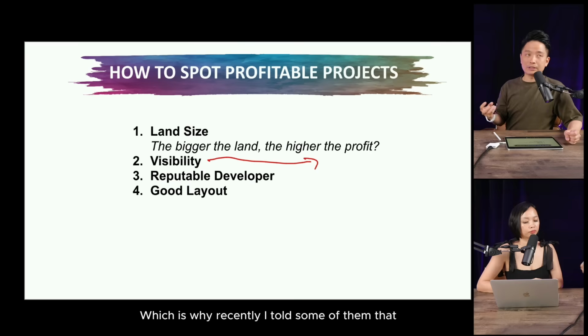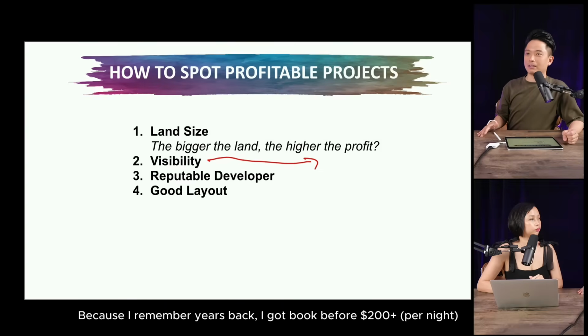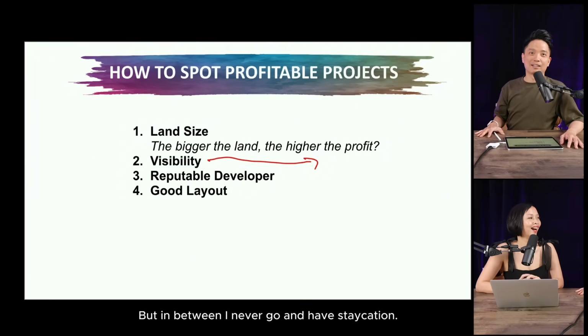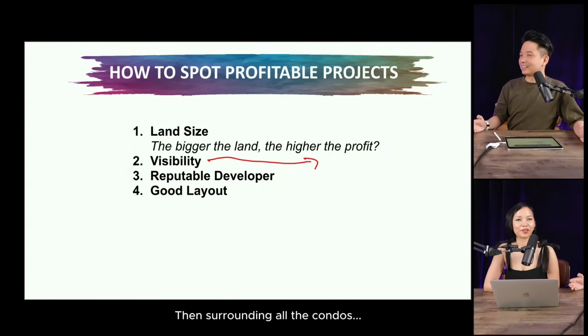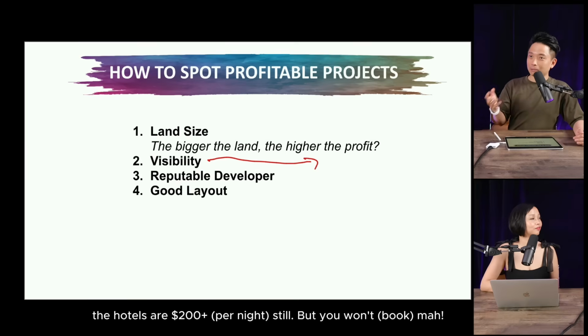Which is why recently I told some of them that I tried to go and book an MBS room. And I saw the cost, I was shocked because I remember years back I got booked before $200+. I don't know how it was, but in between I never go and have a staycation. So this time round we got an event there. I wanted to book. I saw 1,002, 1,003 there. Oh my god. Then surrounding all the condos, the hotels are $200+ still.